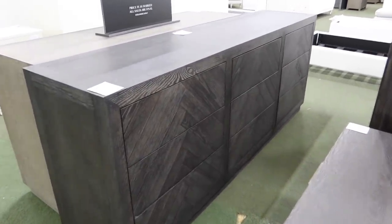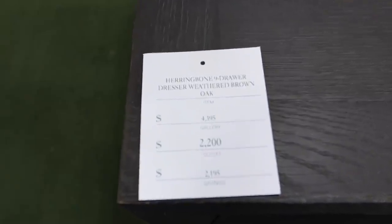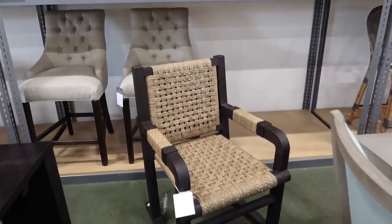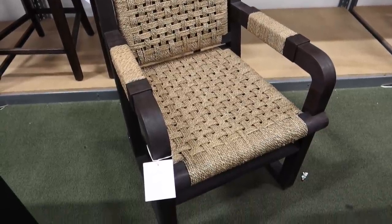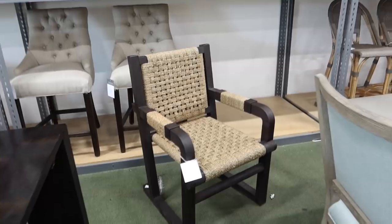It's stunning, you guys. I just feel like it's a little too big for the house. She's a little too big for the bedroom, $2,200. This chair was here last time. It's the Elaine armchair, dark brown wood with the woven rattan details. It's only $250. Ugh, I don't know if Andrew's gonna let me get her. I don't know where I would put her.